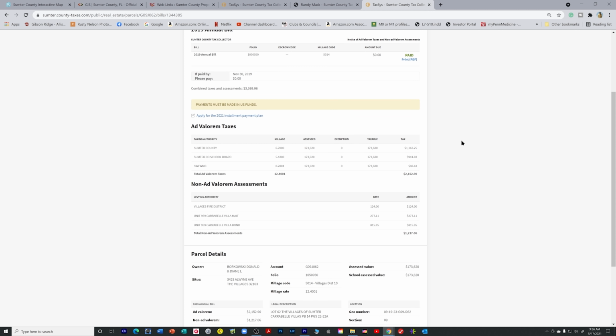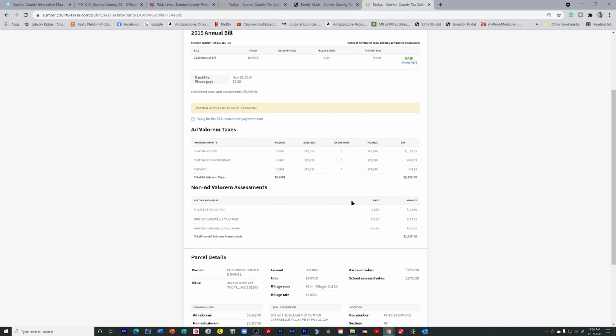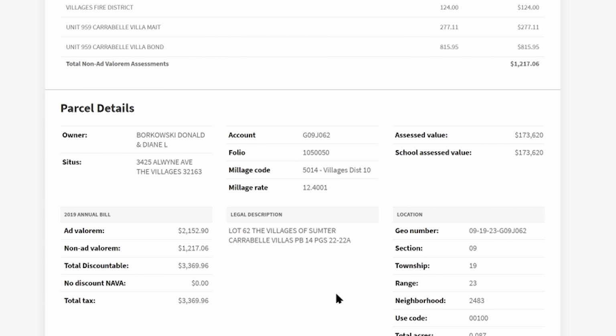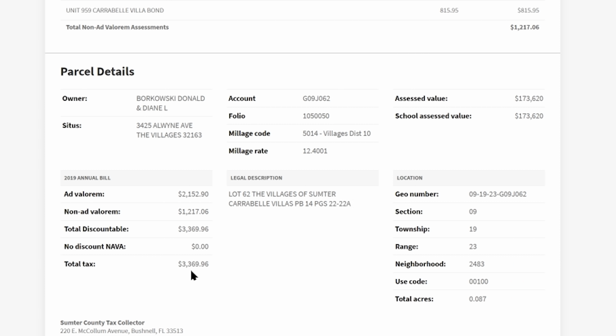And here we go. We'll just take 2019 tax due. These are the taxes right here, dead center. The ad valorem, and all that means is it's based on the value of the property, and non-ad valorem. So in other words, you see something like the village's fire district. Everybody pays $124. That's just the way it is. The maintenance fee and the actual bond itself. Combine those 2 together, and you come down here, and it's a total of $3,369. So remember, I said you take about 2%. Well, if we take 173,000 times 2%, you end up with 3,460. Take a look down here, and 3,369. So you can see that comes pretty close.